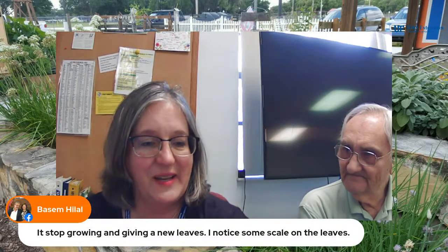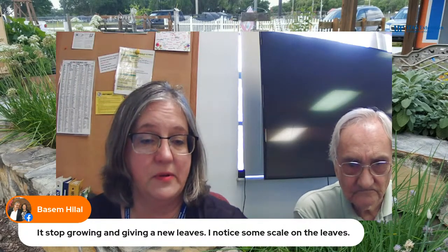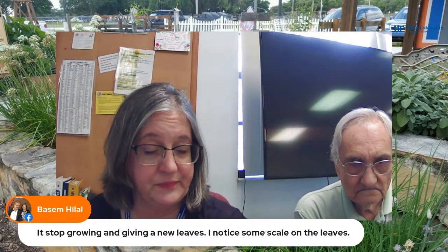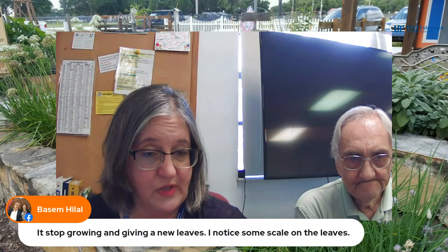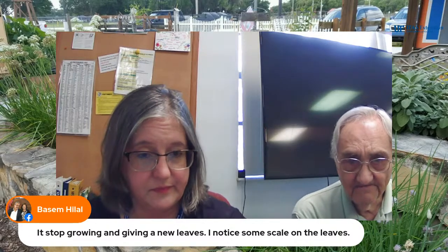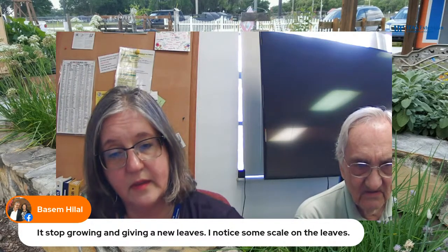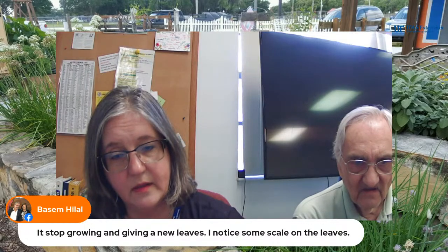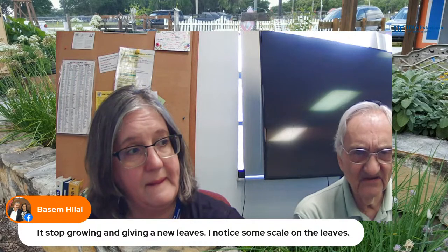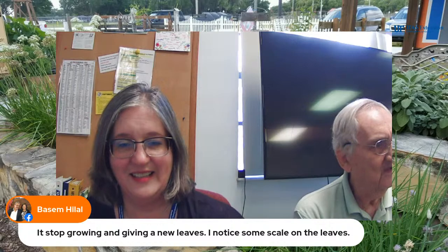Okay, but Sam is talking about his bay laurel. It has stopped growing and giving new leaves, and he has noticed some scale on the leaves. How old is it also? Let's see. If it's got scale, there's really nothing you can do about scale on a tree that size. Has anything changed in the area?